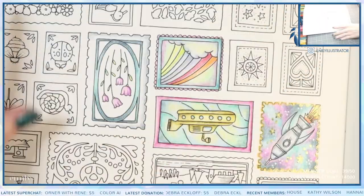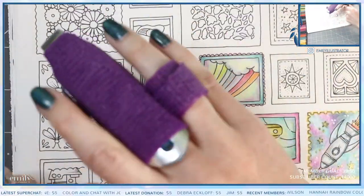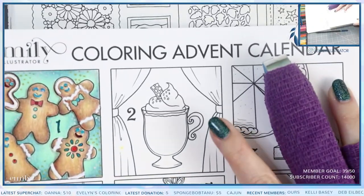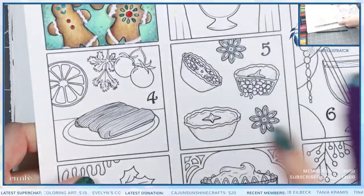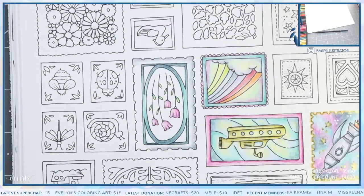Okay, anyway, tomorrow on the coloring advent calendar, we have a safety can opener. I know, right? Tomorrow is hot chocolate. So today's was gingerbread men. And then hot chocolate, and then we got pumpkin pie, tamales, mincemeat pies, mulled wine, and we got loads of stuff on here. But tomorrow is gonna be hot chocolate.